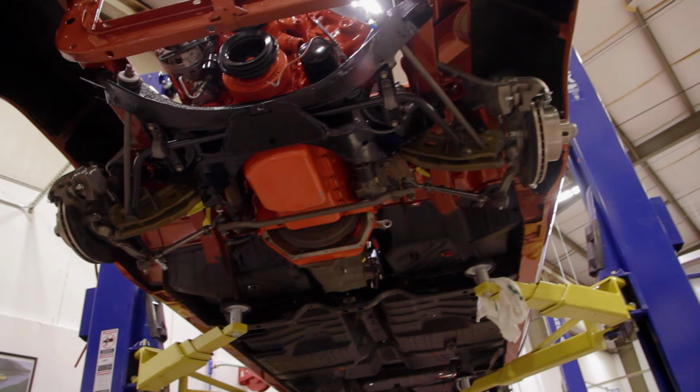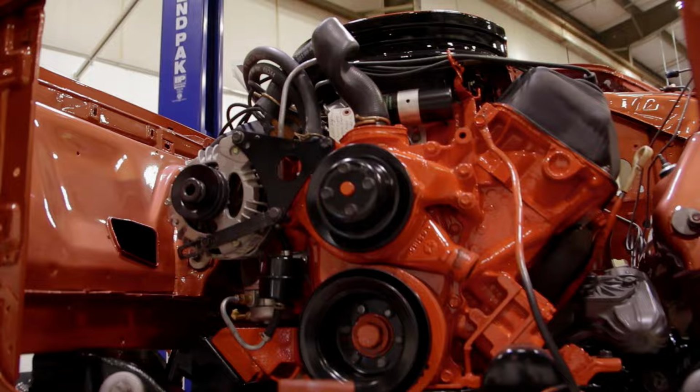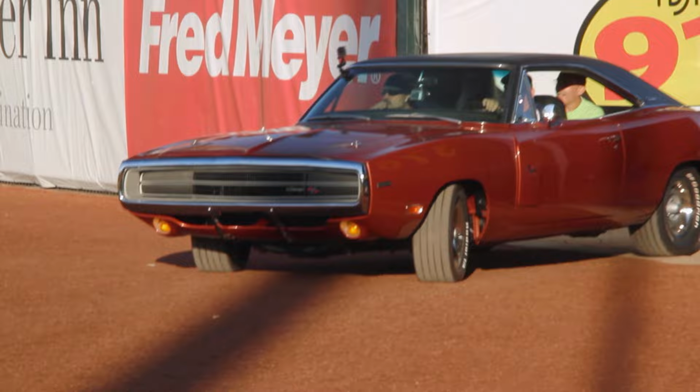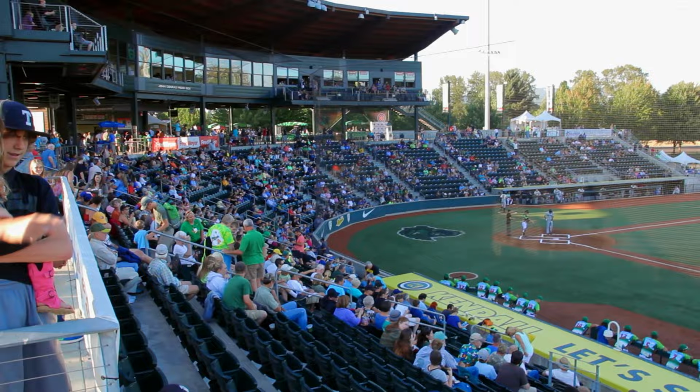This epic build came to fruition in the season 5 finale when the Ghouls unveiled this gorgeous burnt orange 1970 Charger RT 426 Hemi 4-speed in front of a live audience of thousands in an equally epic stadium reveal.